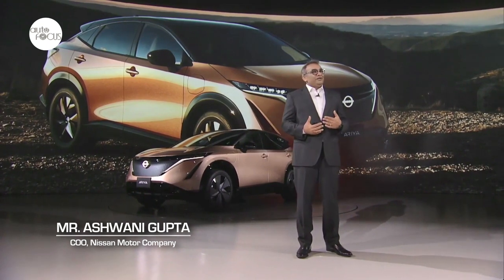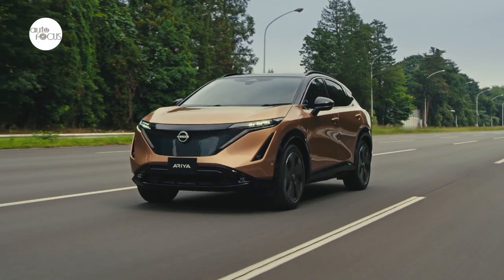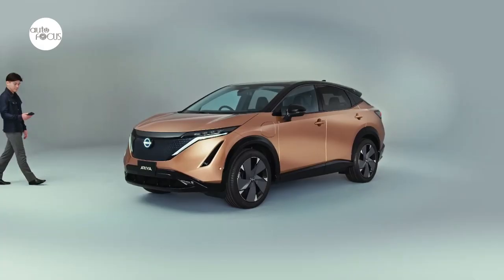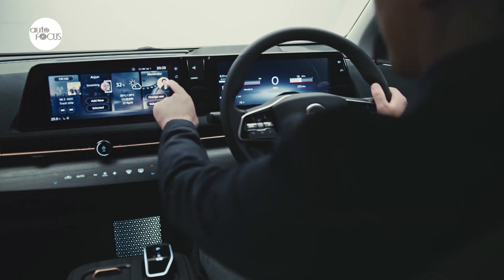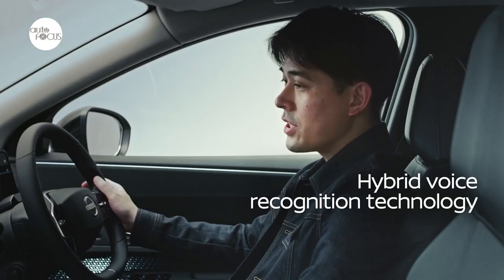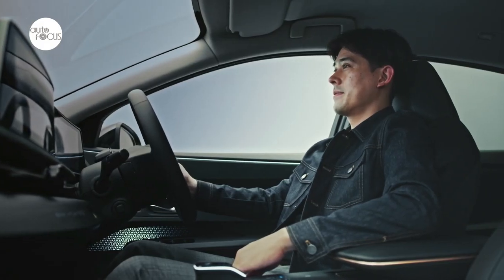Ariya is a truly beautiful and remarkable car. It is the realization of the unrelenting passion of our engineers and designers who have poured their best into this vehicle to deliver something truly special. Ariya will deliver more autonomy, more electrification, more connectivity to move people beyond and to a better world.